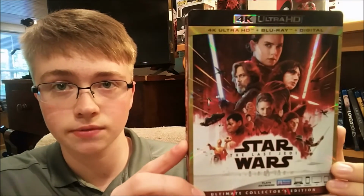Star Wars movies are very special to me. I've always been a Star Wars fan, so I hold these films to a very high standard, higher than most standards for most movies. But overall, this was really good. Had a couple problems with it, but definitely still a really good, really solid Star Wars film.